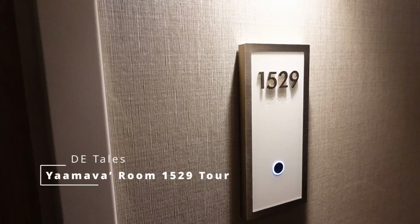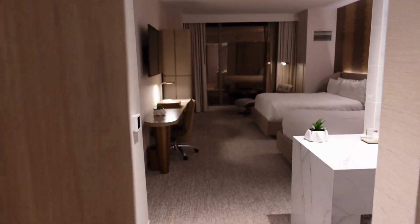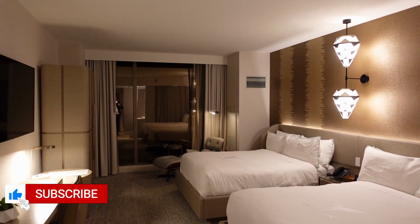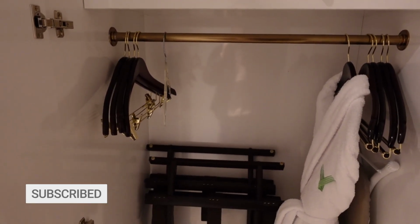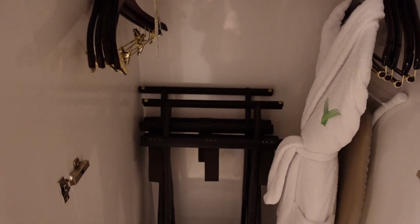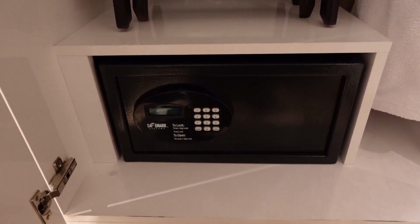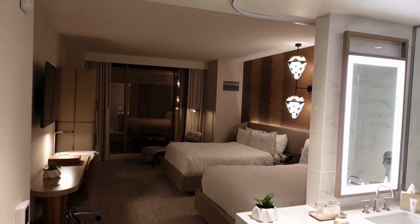So this is Yaamava, room 1529. We are up here on the 15th floor. As soon as you come into the room, you have a little closet here. It does have some hangers, a luggage rack, an ironing board. It also has your safe down here, as well as your iron and some slippers up there as well.